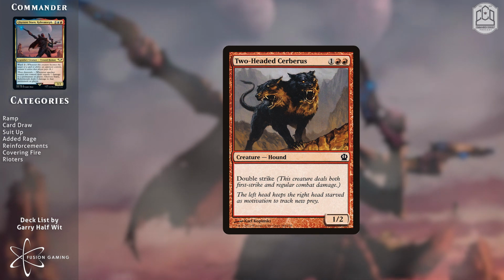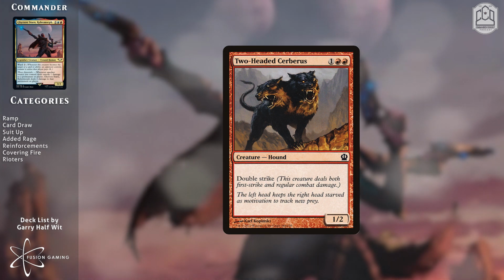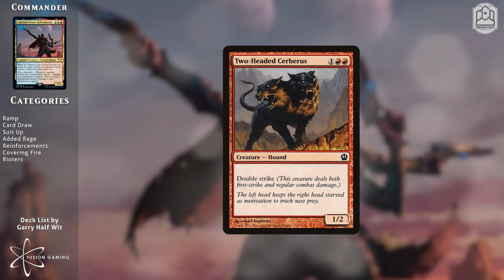This is 1 power, double strike. So he deals 1, which is 3, then 1, which is 3. So he's like 6 power when he hits you. It's pretty good. That's good if we make him unblockable. Maybe we'll give him Infect. Could also give +2/+2. I'm not sure.